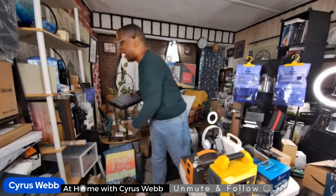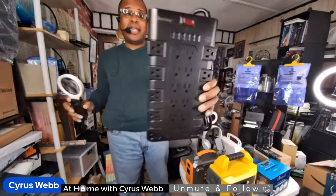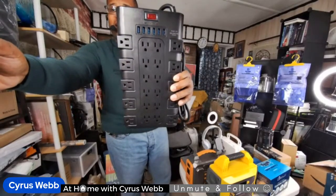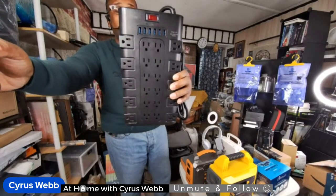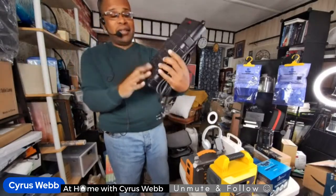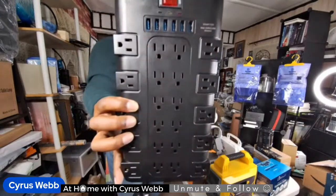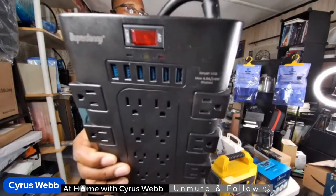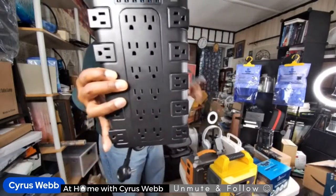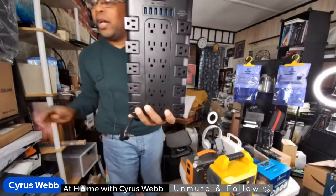It literally has 22 outlets on it. I want you to look at that thing, 22 outlets. It's on sale right now for $27.98. That's 36% off. So for content creators, for event planners, this is something you definitely want to take a look at. You have 22 wall outlets and 6 USB outlets on this one. And again, I already have one that I'm using, have this one that I typically use for the show, and I just ordered another one as well.